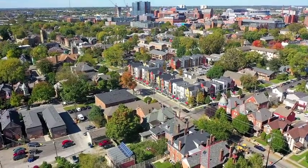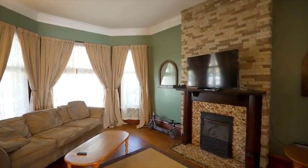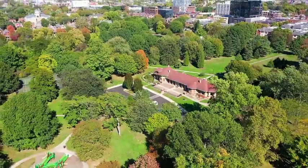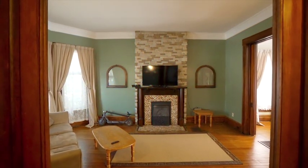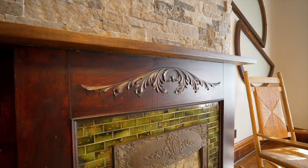Welcome to 129 King Avenue, conveniently located in Dennison Place, in close proximity to downtown Columbus, the Short North, Victorian Village, and Ohio State University. All of the wood details in this house have been refinished to bring them back to their original beauty.